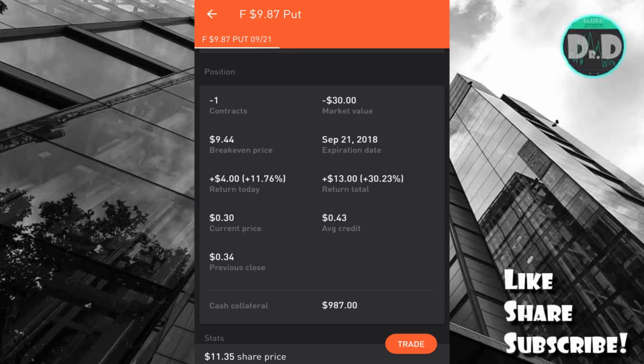And because of that, you can see on the bottom there, I have a cash collateral of $987. That's essentially tied up right now in the account. If you buy puts or calls, that does not happen. But on the other side, if you are the writer of the contracts, as you can see here, you do have to have that cash collateral in the account. So that is why it's a little bit different between buying a call or put and selling a call or put. If you are the holders, if you are buyers, you are not obligated to buy or sell. If you are writers, if you are sellers, you are obligated to buy or sell. So a very important difference there.